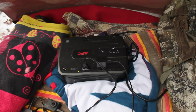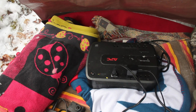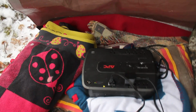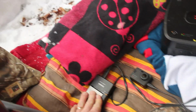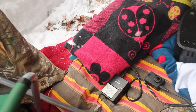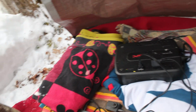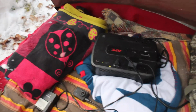So for filming, I brought this heavy battery backup. It's probably 3-4 pounds. It's beeping right now because it's on. It needs to be charged, but it's got some battery. I'm using it to charge my Canon camera batteries, and my GoPro is being charged. Let's see what goes on from there. That's how I'm keeping my big things charged.